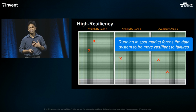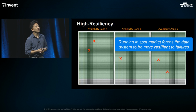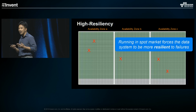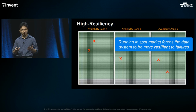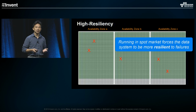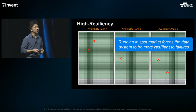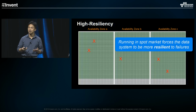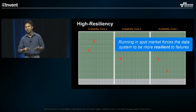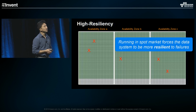One of our lessons is that when you run in the spot market at this type of scale, it forces you to re-engineer and re-architect your system to be highly resilient. That was a great game changer for us because it changed our mentality to the point where we're engineering our systems to treat failures as the norm and not the exception. It's very similar to what Netflix has been saying about intentionally testing the resiliency of these systems.